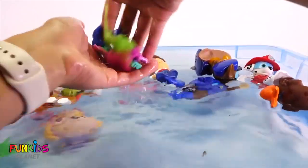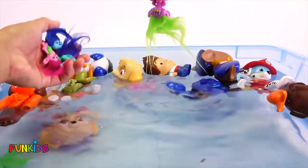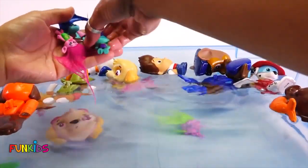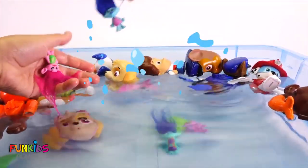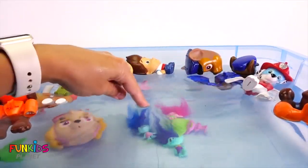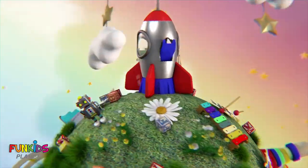Look, we have all of our trolls. You ready for them to sink? Here we go. Whoop! Whoop! Whoop! There they all went. Look, they're all in the bottom.